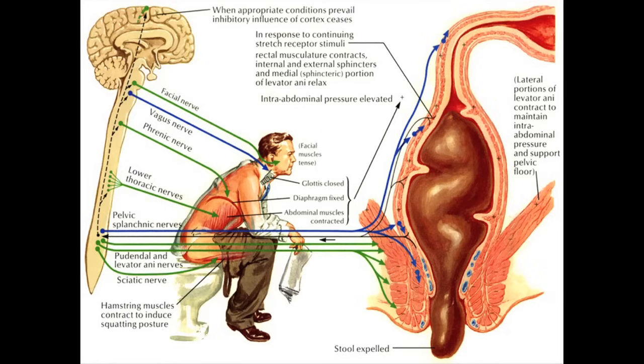Looking at this gentleman here, it looks like he is in the wrong seated position when having a bowel movement. We really encourage our patients to sit more upright when they have their bowel movement. We also encourage our patients to use a footstool so that they can get their feet up a little bit higher so their knees are higher than their hips.